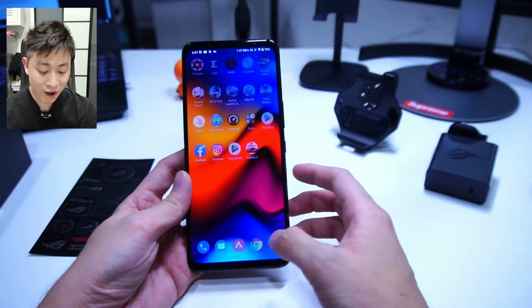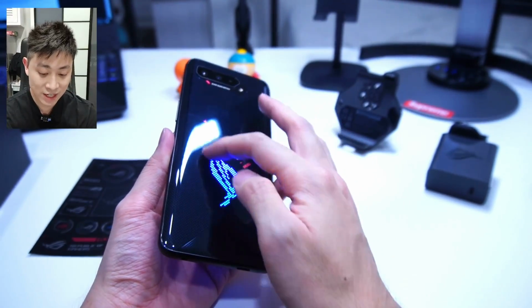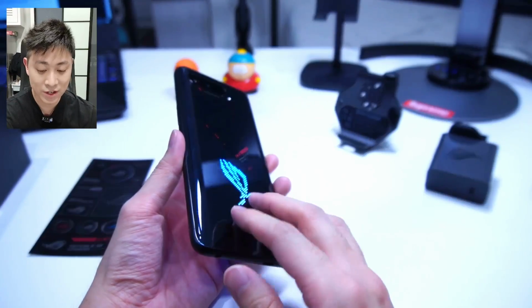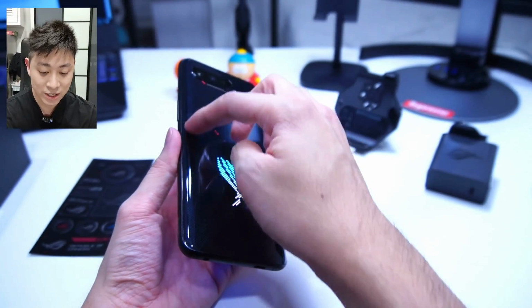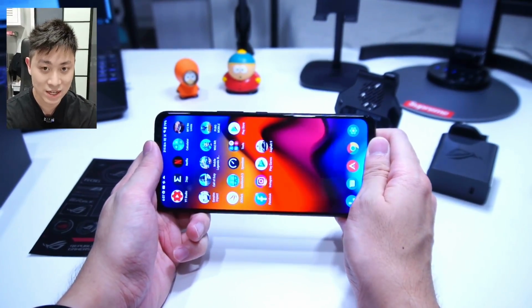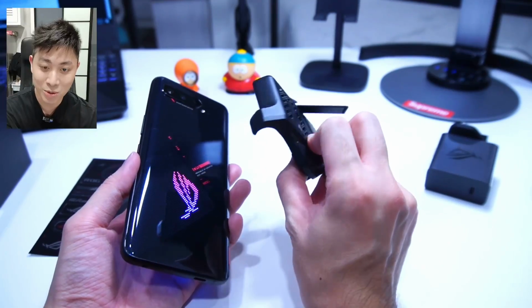One thing I need to note here, however, during gaming is that I do realize that the device does get a little bit hot in the central section right here. It's pretty smart of Asus to actually design that so that the heat is only at the back in the center section, so that even if you game and you're holding the sides, you don't feel that much heat. But this is where this aero cool thing comes in.